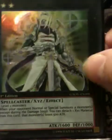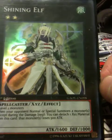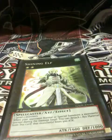Next, my favorite Xyz card. Let's go over that. Shine Elf. Picked this up recently, and I just love its artwork. Maybe it's because it reminds me of Link or Sheik from Legend of Zelda. Maybe both. I don't know. But it's definitely a good-looking card.